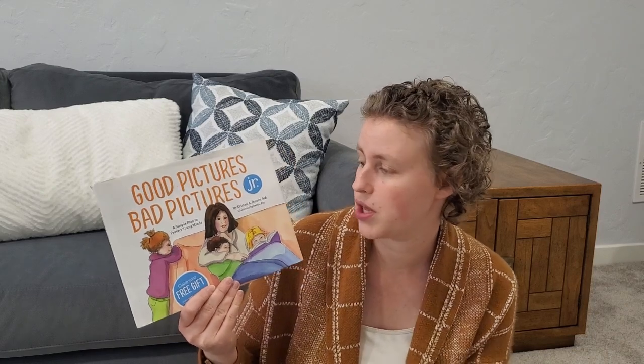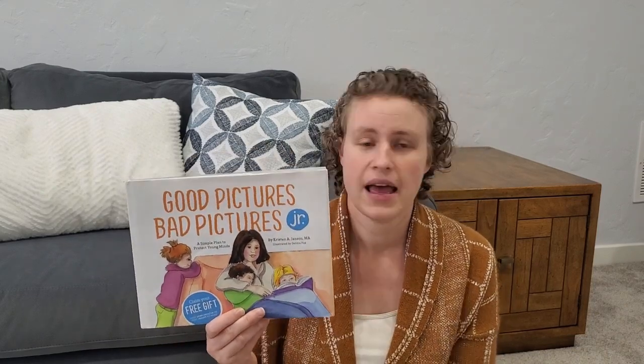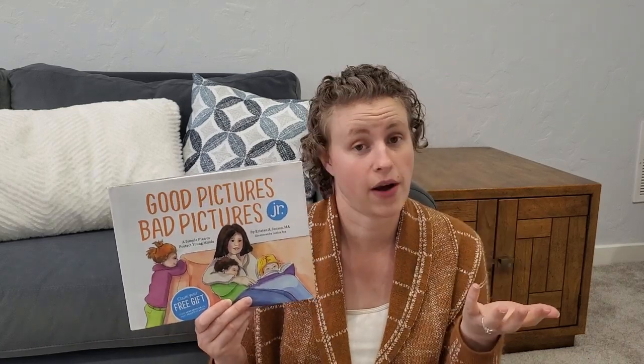Again, along the same lines, good pictures, bad pictures, and this is the junior version. They have an older version. My children aren't ready for it, but just what do you do when you see a bad picture? What is a bad picture? Just because there is so much out there in technology. And when my children run across that, I want to have had the conversation beforehand so that they know how to respond and that they talk to me about it. But again, I want to address it in a non-intimidating way and in a way that doesn't give them ideas, but just opens the conversation so that it's not completely foreign or out of the blue when they run across it, because you really don't know at what age or where or when.